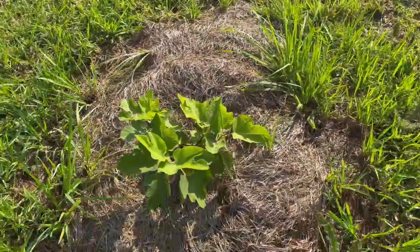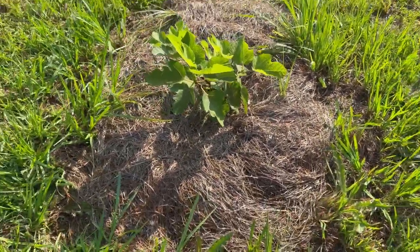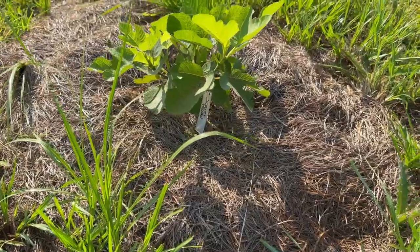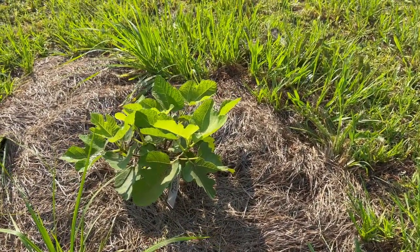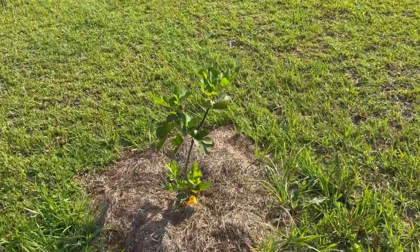This is another LSU variety. If you can't tell, I put all my LSU varieties kind of in one general area. This is Scott's Yellow. That was an air layer, a rooted cutting that I did last year. And I just planted it out here probably about 6 weeks ago. And for 6 weeks of growth, it's starting to grow really fast. That's a good growing fig.